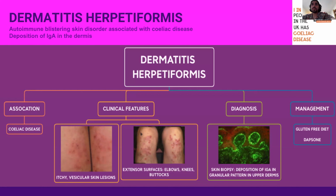Dermatitis herpetiformis is essentially an autoimmune condition. We get IgA deposits in the dermis, so you can see this itchy vesicular rash. Diagnosis is done by skin biopsy. The management is to treat the underlying celiac disease with a gluten-free diet. We can also use dapsone, which is a sulfone, and this reduces inflammation and can reduce bacterial growth. It's also used in leprosy.